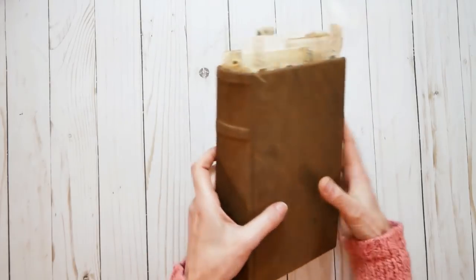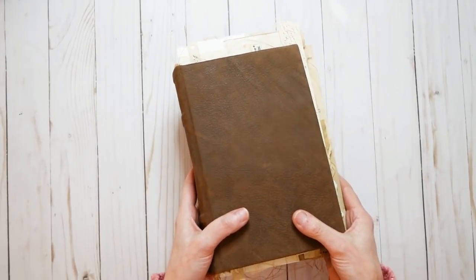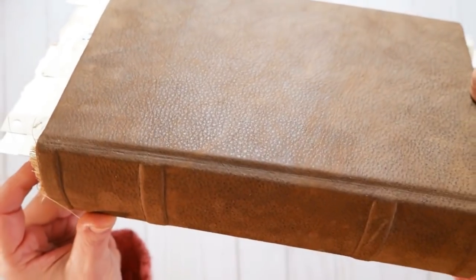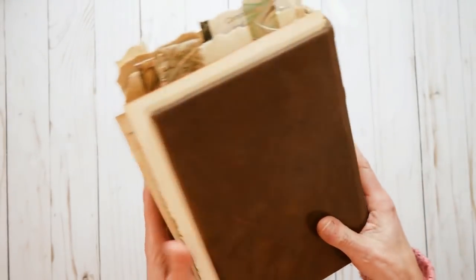So the book is pretty hefty. It is pretty sizable. It's very simple looking. It is bound in sheepskin leather, and so you can see the texture. This is real leather. So it's kind of worn and aged, and there's marks in it, but it's super soft and buttery. And there's some raised places here on the spine.